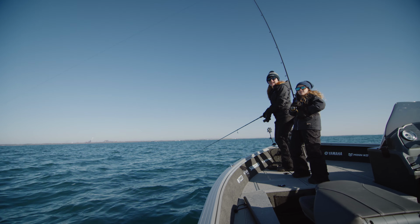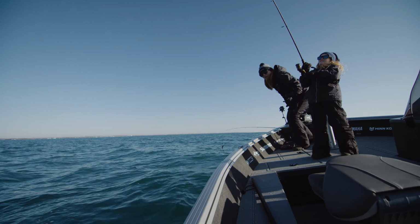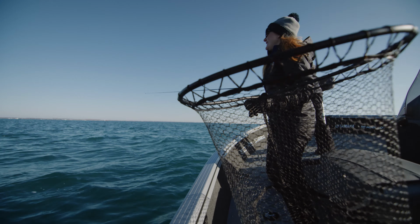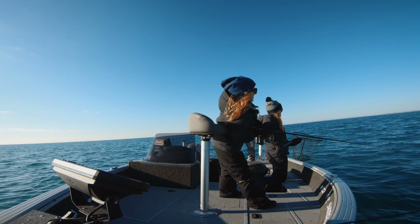Fish. Oh, that was a good hook set. Okay. I'm coming with the net. Net girl Avery's on her drop. On her roll. Keep coming. Oh, this might be a good one, Claire. This might be a good one.